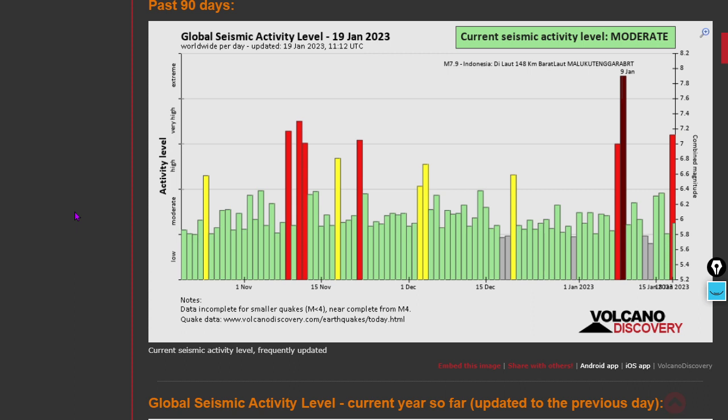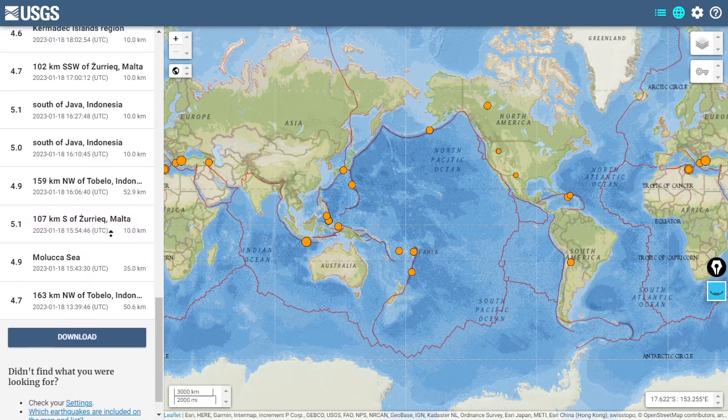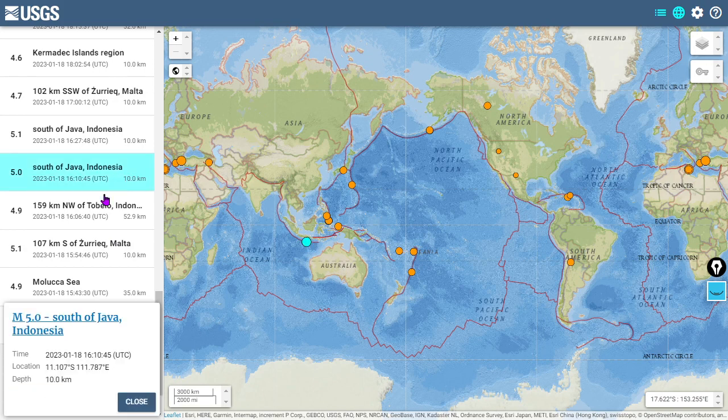Next, looking at earthquake activity here. It's been pretty calm over the past 24 hours, although the past 2 weeks have been pretty active with multiple 7-magnitude earthquakes. That's the past 90-day bar graph. And let's scroll up the list here. We'll cite earthquakes over a size 5 magnitude. So there we go. 5.1 at Malta. We covered it yesterday. We're coming at you a little earlier, I guess, today.